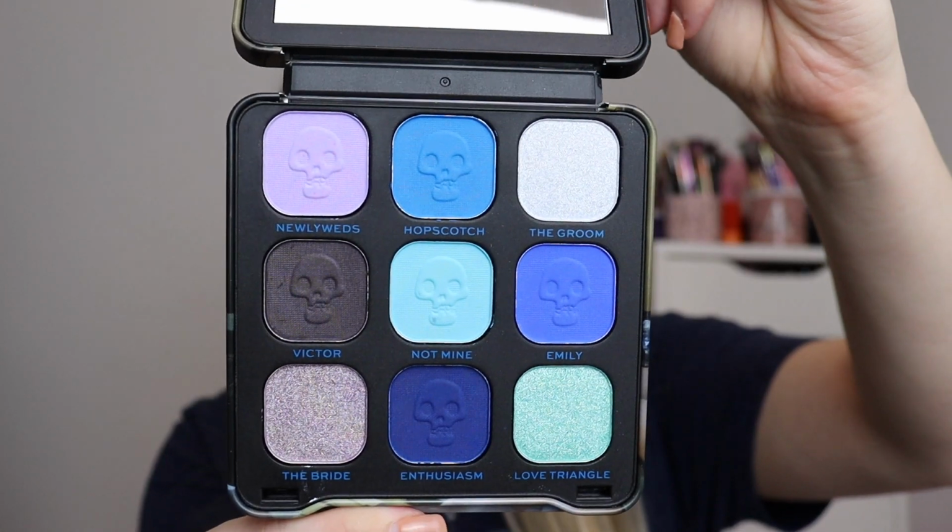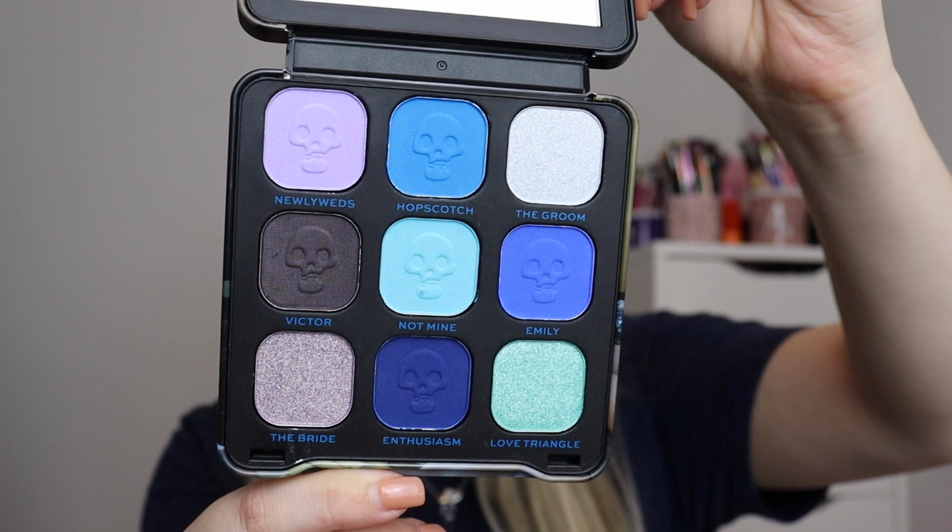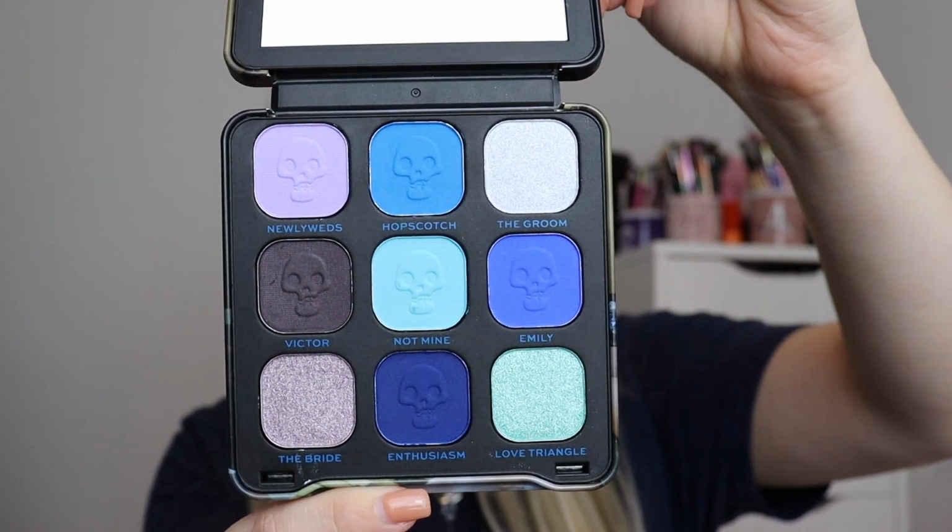And this is what the Newlyweds palette looks like. I'm sorry, but how beautiful is this? And yes, you are correct, there are 6 mattes in this palette. Thank you so much, Revolution. Oh my goodness, and it's just such a gorgeous palette. I'm so happy there's so many mattes to play with in this palette.